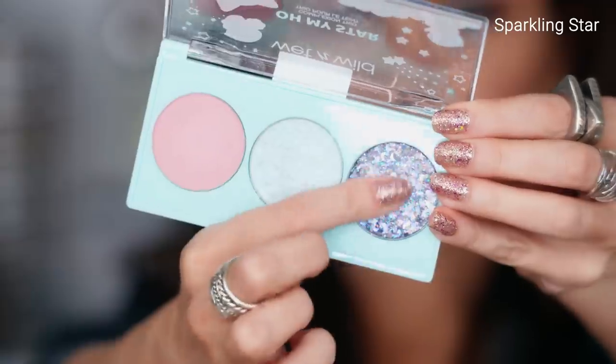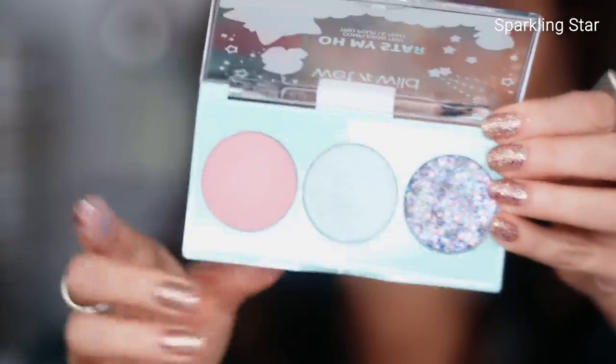I was not gonna do this, but I'm gonna go into the other palette. There are two of them. The blue one is called Sparkling Star, and I'm gonna do up the other side just to really have at it. There's a rosy toned blush in here, so you still get a very wearable blush, but this one is more of the icy blue highlight. So we'll just pop that on top, see how that goes.